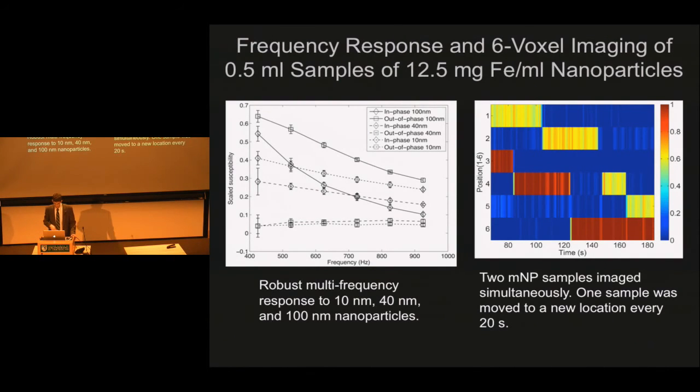Now, it turns out that the response you get from the imaging system depends not just on the frequency of excitation, but also on the type of particle you're using. So if you have a particle with a 100 nanometer hydrodynamic core, or a 40 nanometer or 10 nanometer, you're going to get a different spectral response.